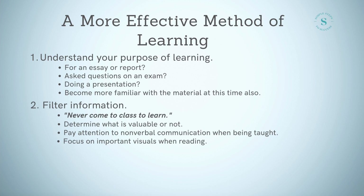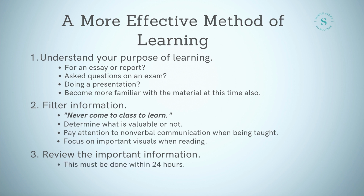And then when you've filtered, you go to the next stage, which is what I call the review. And the review is pretty much being able to re-explain to yourself the valuable information that you have uncovered from the previous filtering stage. And what you need to do here is just do this within 24 hours. In the long run, it's actually going to save you a lot of time, because when you do this within 24 hours, it takes that information from the short-term memory and brings it into the long-term memory so you can remember things weeks or even months later.